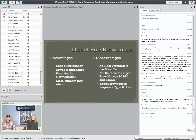It can have lower maintenance costs than steam. I don't know if I agree with my slide on that one. You have the potential for caramelization. Some brewers like to get a little bit of caramelization going in their kettle. It's easier to do with the direct fire system because you actually have a heating source, which is flame, directly in contact with the steel, which is directly in contact with the wort. It's certainly more efficient than electric in most cases.